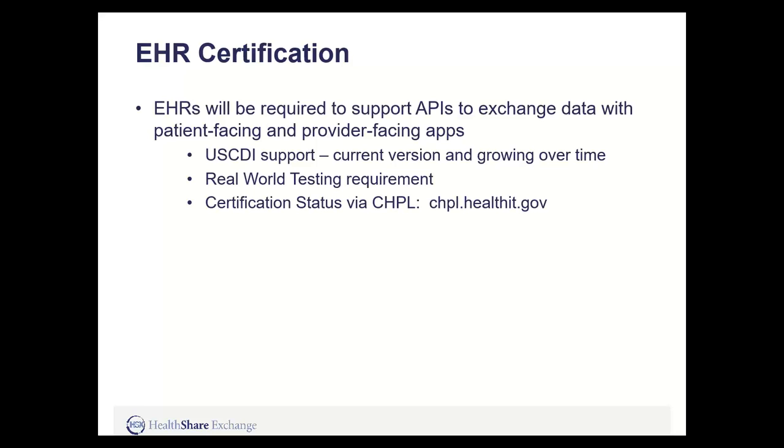The next element I'd like to discuss is EHR certification. EHRs will be required, in a whole separate section of the Cures Act targeted at EHR firms, to support APIs to exchange data, both for patient-facing apps and provider-facing apps. Those APIs, those electronic interfaces, will, again, use USCDI as the data set they need to support.